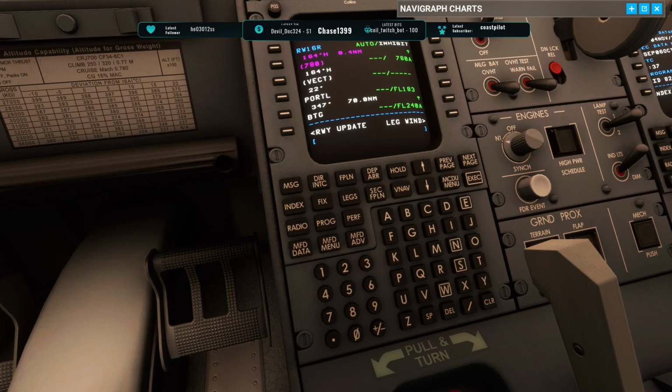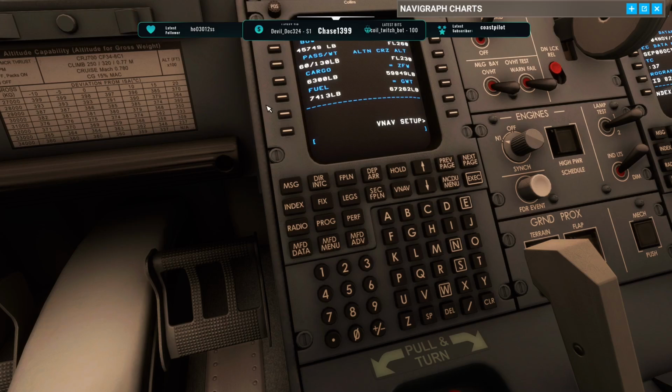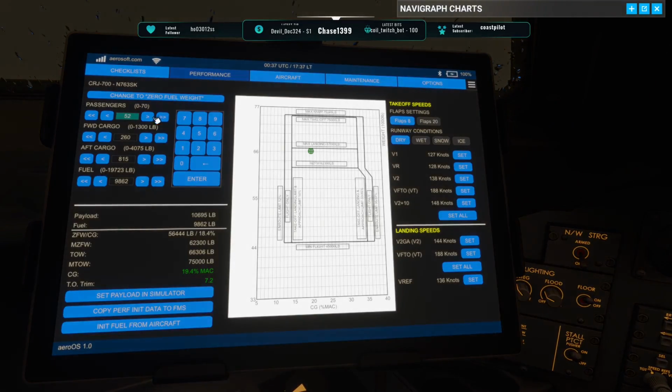One Sierra Charlie, contact Springs Departure. Departure, 1 Sierra Charlie. Springs Departure, Cessna 10 Charlie, 7,700 climbing 10,000. 1 Sierra Charlie, Springs Departure, radar contact. Leaving 8,000, left turn direct Black Forest, 10 Charlie.